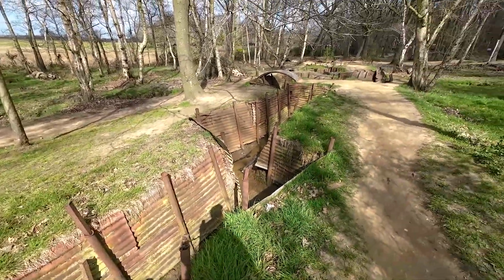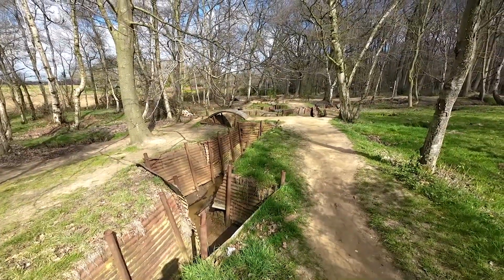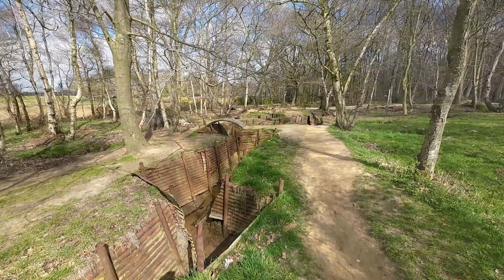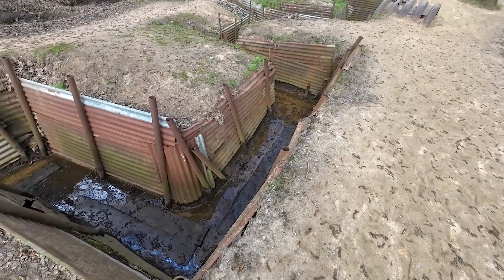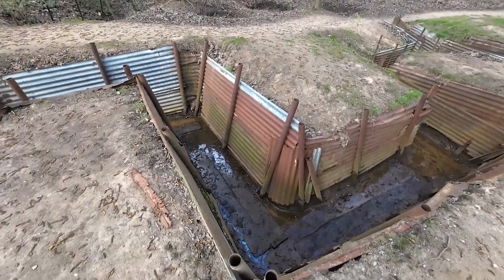Right, so being as lame as we are, we're going to avoid some of this muddy wet piece, and we're going to head up into some of the other bits of trench further up, which are a little bit more dry. Now, of course, when I talk about original, I don't necessarily mean every single piece. Of course, these trenches have been maintained. They have to be, right? Otherwise, they wouldn't be here for us to see them today.